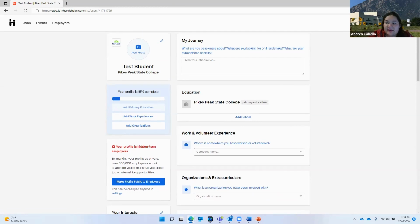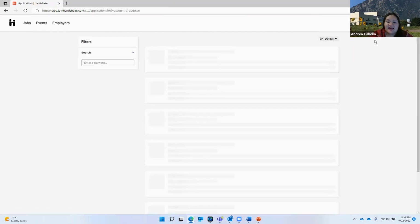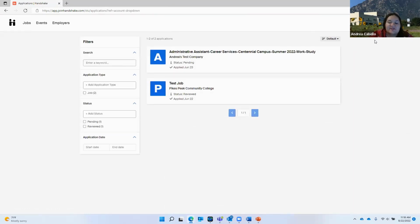Right. And then let's see, right below the My Profile is the My Jobs section. And so what this section does is it'll notify the students of any activity on their application. So it'll show the jobs that they've applied on June 23rd. This one here is being reviewed, and that was on June 22nd. So students will be notified of any status changes here as well.